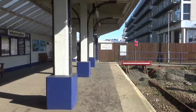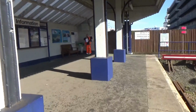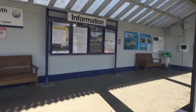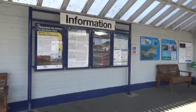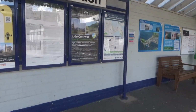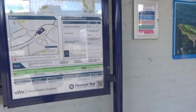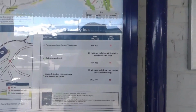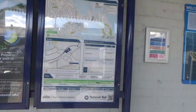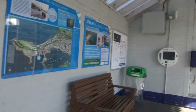If you walk down here, you've got Help Point, which is under some maintenance at the moment. But also over here you've got some more information, obviously about the Ride Cornwall, saw that in Camborne, as well as some more onward travel information. There's not much here for buses, is there? You've got the town centre, you've got the beach, and then you've got the leisure centre. You can't really get to anywhere in Cornwall by bus from Falmouth. That's kind of not very good. You've got a couple of taxi services here, of course, as well.